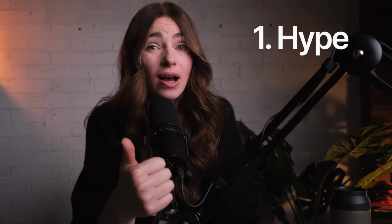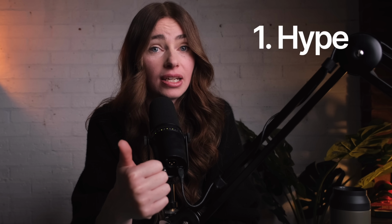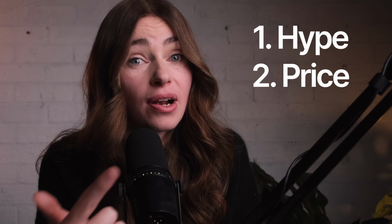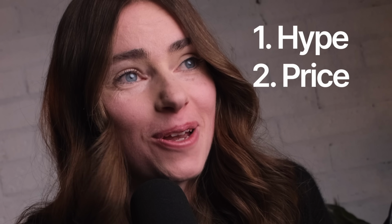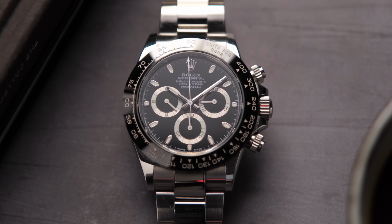There's 2 big things that really bug me about this watch. So one is the hype that has led to limited and low availability. And 2, as time goes on, the price. Let's start with the availability.